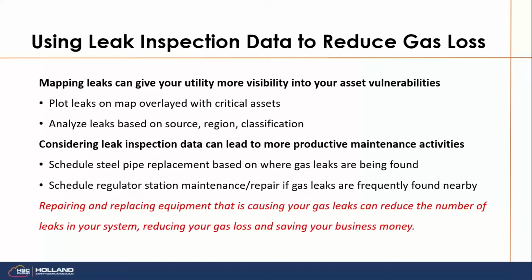Again, if you're replacing a large amount of steel pipe, you can look at your gas leaks over the past year, see where the most gas leaks were found, and replace that steel pipe first. Therefore, trying to keep the gas in the ground, reducing the amount of gas leaks you have, will ultimately save your utility money because you'll have fewer gas leaks. Keeping the gas in the ground leads to annual cost savings for your utility.